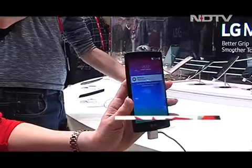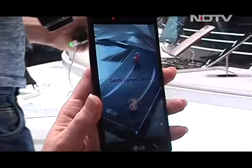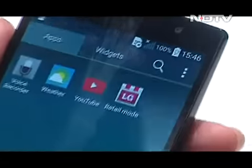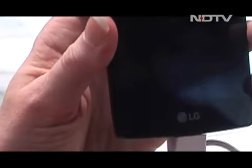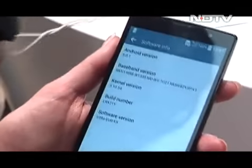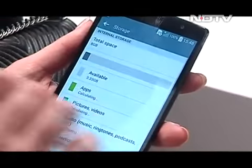Launched a week before MWC, the LG Magna makes up the top tier in a trio of smartphones that are aimed at the mainstream market. It features a 5-inch 720p display, a quad-core 1.3 GHz processor paired with 1 GB of RAM, and has a 2540 mAh battery. The phone runs on Android 5 Lollipop with LG's custom skin on top and comes with 8 GB of storage out of the box.